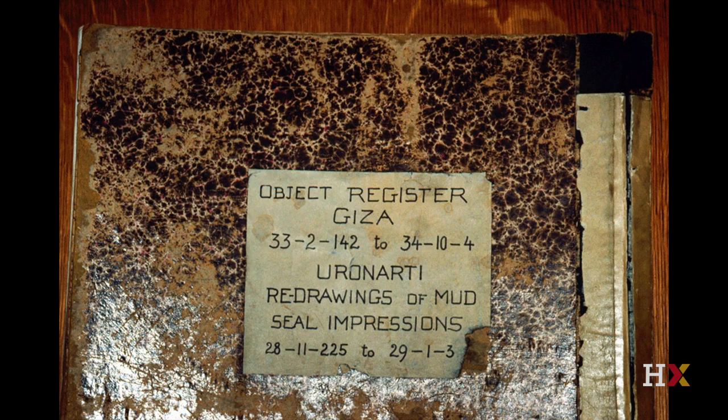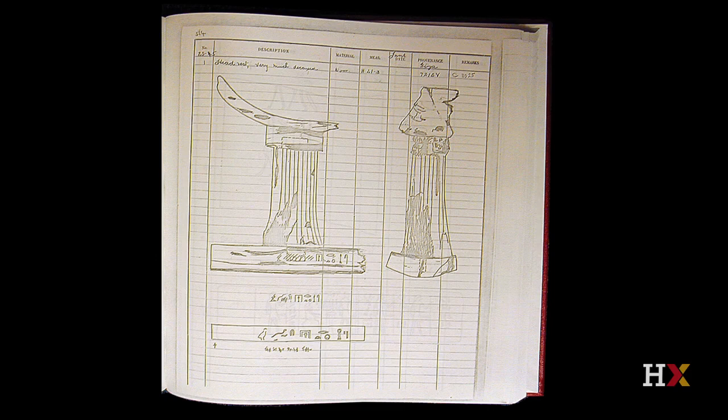In addition to the glass plates and the photographic register, there were object register books. These were huge ledgers that, again, were the databases for all the objects found. Everything inside had to be recorded precisely, and Reisner worked out a numbering system. Here is a sample page of a headrest. This would be a sort of ancient pillow. So this object would get its own number. It would get a description, a sketch, the measurements, where did it come from? That's all important, the provenance, right? What shaft, what tomb, what number did it come from?